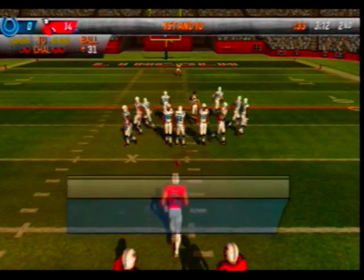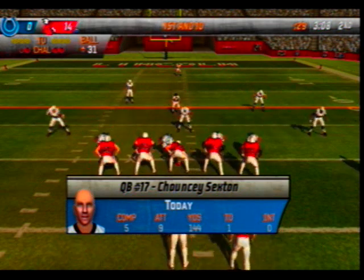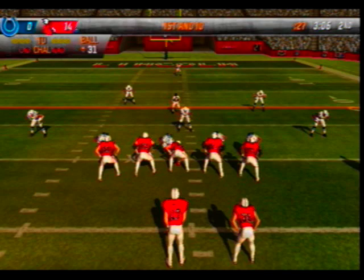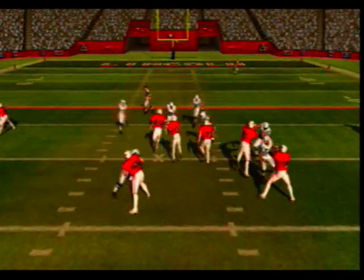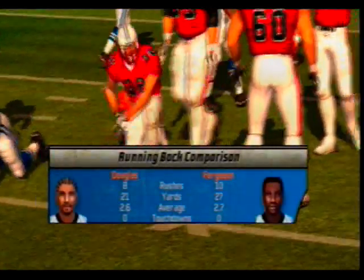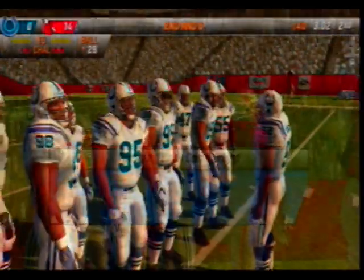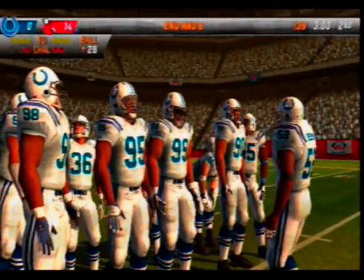First and 10. Ball on the 31-yard line. The Colts come out in a 4-3. They give it to the halfback. Lewis is there for the tackle at the 28-yard line. And now our viewers can see how successful each team's main running threat has been today.